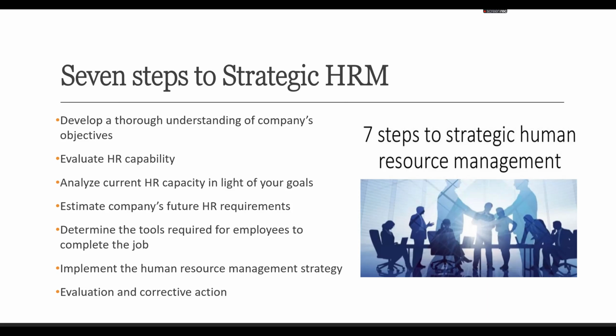And the next step is to determine the tools that are required for the employees to complete the job. It is very much needed that we equip our employees with all such requirements that they need and seek to complete their day-to-day activities. Without the provision of the tools, it is a challenge for us to extract the work that is to be completed within a specific deadline.